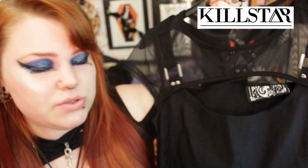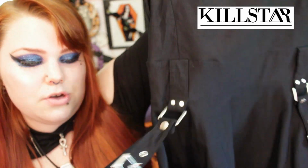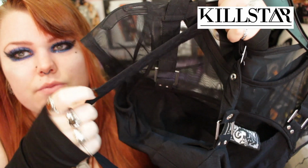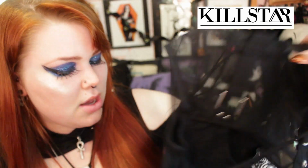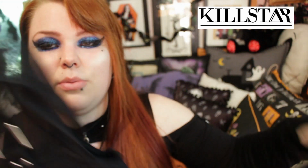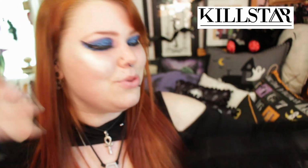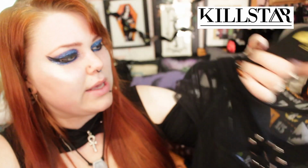Since I made my previous review as well, I have put this in and out the wash probably about 50 times now, and it's held up so nicely. I do take the straps off when I put it through the wash, although last time I didn't, and they did go a little bit wrinkly, so they may need a bit of an iron. I don't actually iron my clothes, but they may need a little bit of an iron just to straighten them out, but usually I take the straps off. But other than that, as you can see, it's held up so nice in the wash, just a regular wash. Throw it in with all the rest of the blacks. I don't do anything special with it.